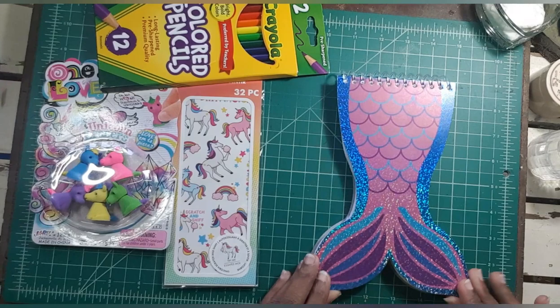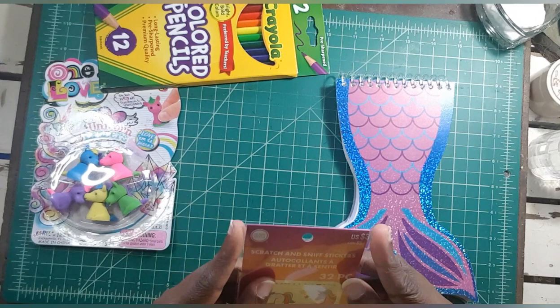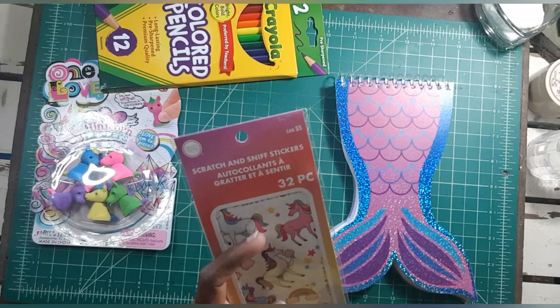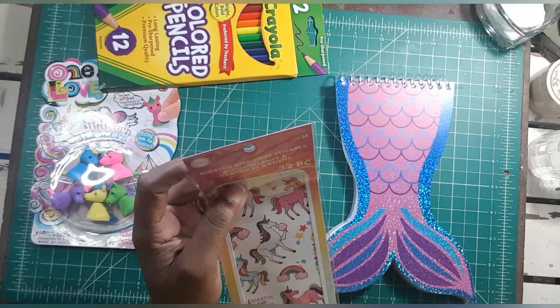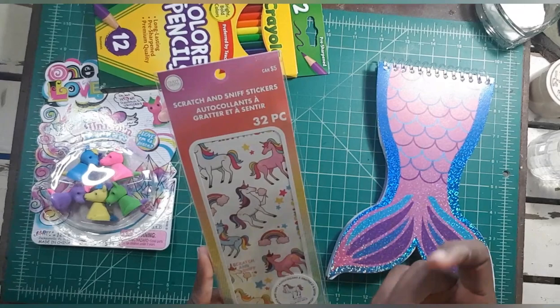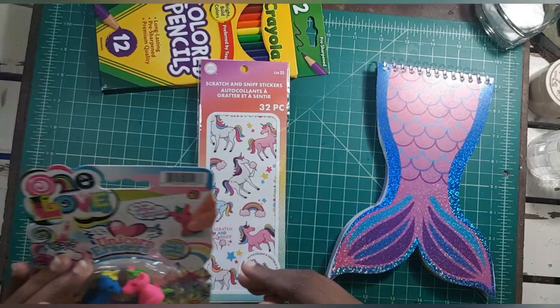And the unicorn stickers, I just took a closer look at them and it has a scratch and sniff here. That's really nice. It's a scratch and it actually smells like cotton candy. That's really, really nice. And it is cotton candy the unicorn is eating. Oh my goodness. And these unicorn.